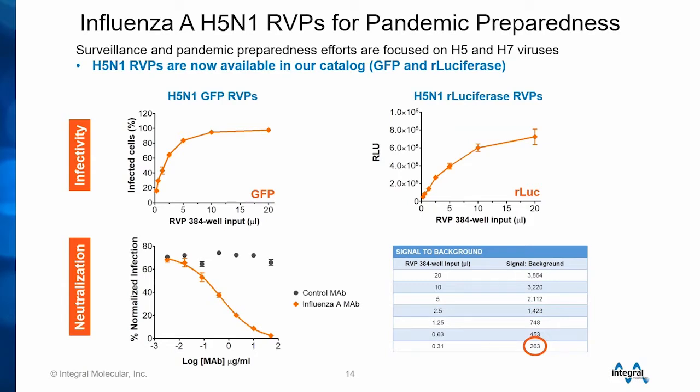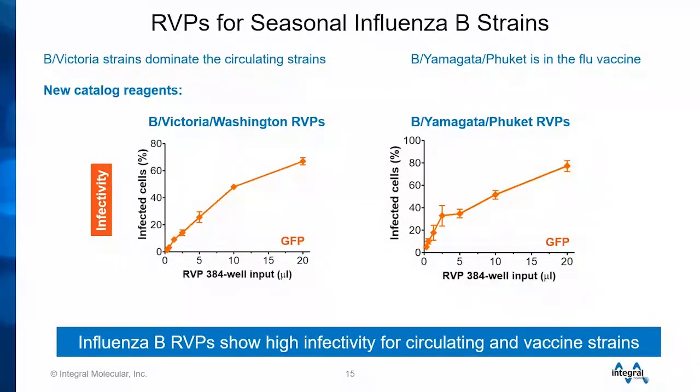They are very infectious while remaining safe. The GFP RVPs infect almost 100% of target HEC cells, and luciferase RVPs require a very low volume per well to achieve a high signal to background value. We also have influenza B RVPs, both the Washington strain, which dominates the circulating strains, and Phuket, which is in the flu vaccine. These RVPs are easily scalable, genetically stable, and inherently safer than native viruses.